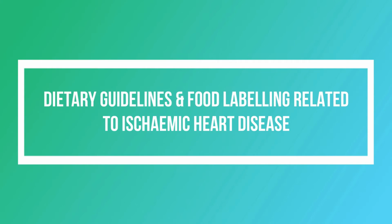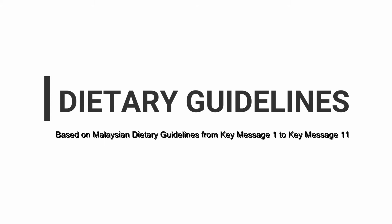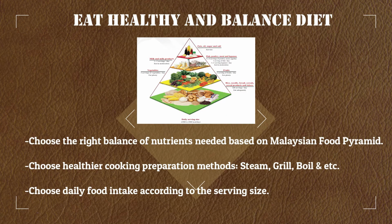We are going to present about the dietary guidelines and food labeling related to ischemic heart disease. For the dietary guidelines part, we have decided to follow the Malaysian dietary guidelines from key message 1 to key message 11. To prevent ischemic heart disease from occurring, we have to eat healthy and have a balanced diet. A balanced diet is a diet that contains the combination of foods that provide the proper balance of nutrients.